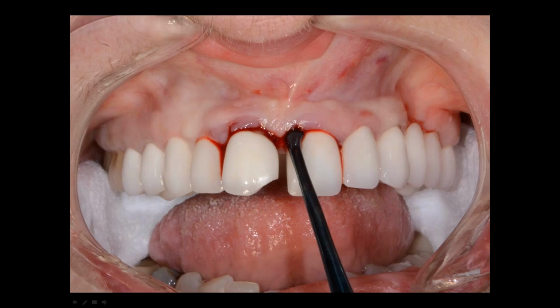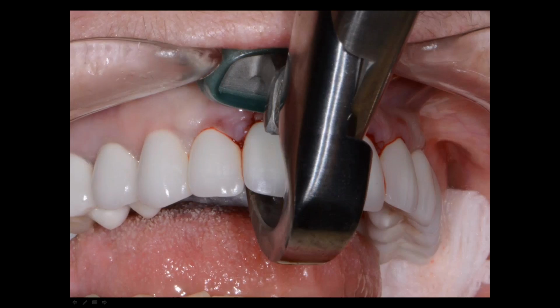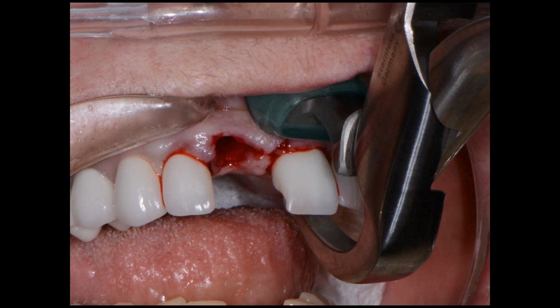So here you can see where I'm using the separators, and I'm further going deeper into the PDL space, enlarging the area, and further separating the PDL fibers. And we'll go all the way around using the various 3 instruments in the separator kit. And finally, we'll go ahead and utilize our physics forceps to atraumatically extract these 2 teeth. So we've gotten tooth number 8 out atraumatically.